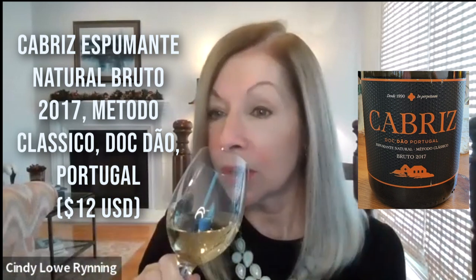It's a blend of 3 indigenous grapes, Bical, Encruzado, and Malvasia Fina. And it's made in the traditional method, whereby the second fermentation is in the bottle. Then it's cellared for 24 months before release. So let's give it a try.